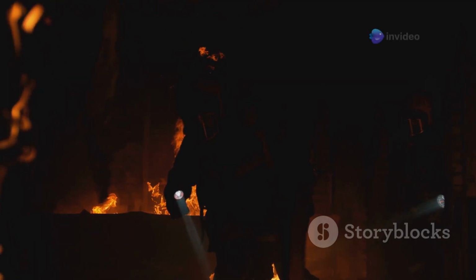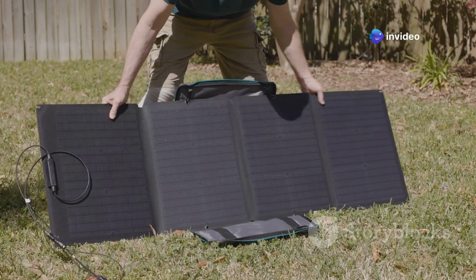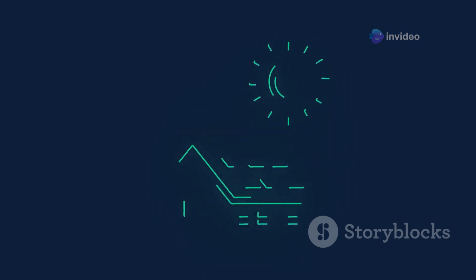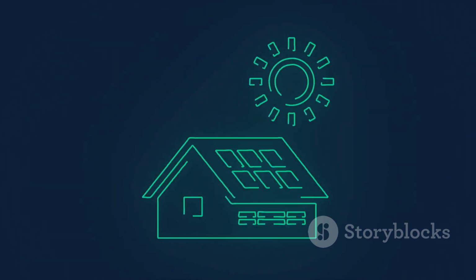In a grid-down situation, a reliable power source can be a lifesaver. Consider investing in a solar generator. They're a worthwhile investment, providing a renewable source of energy for essential appliances, lights, and communication devices.